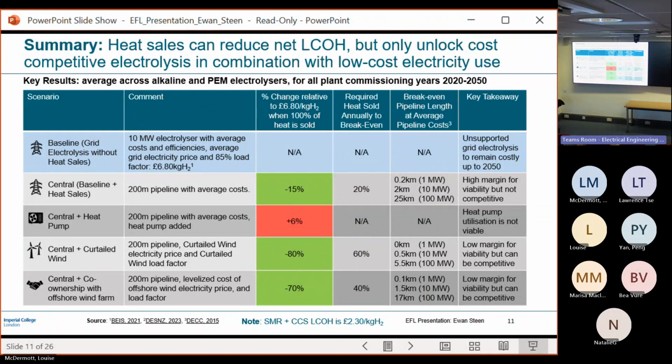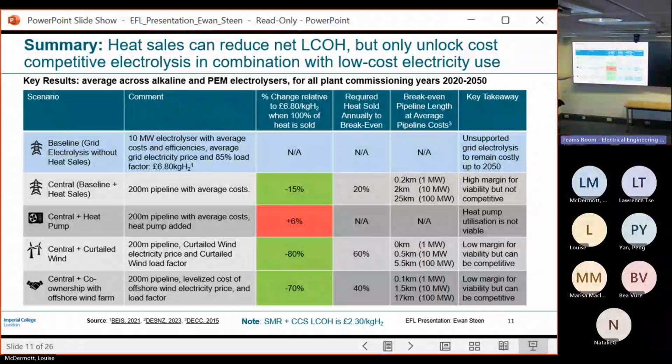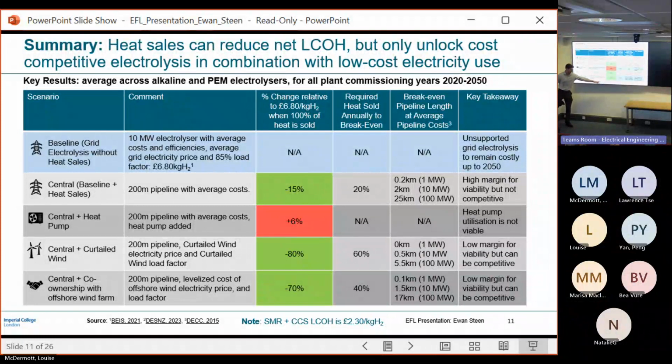And then here we come into examples where we have cost competitive electrolysis. Here, central plus curtailed wind, I've replaced the grid electricity price with the price of curtailed wind and assumed the load factor of curtailed wind too. So imagining a condition where an electrolyzer is supplied only by the curtailed electricity of a wind farm. And here we get an 80% drop on the £6.80 figure, which is cost competitive with SMR plus CCS.